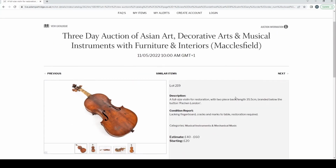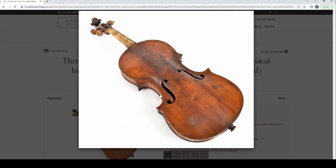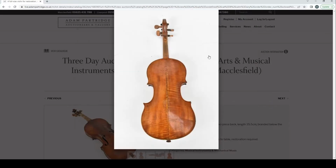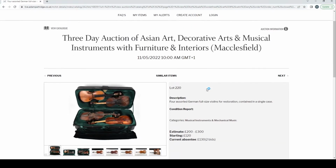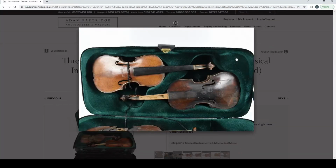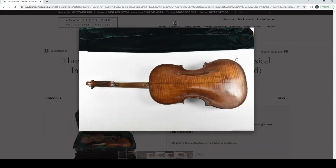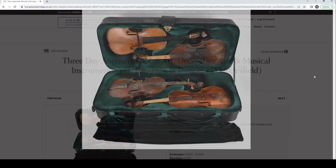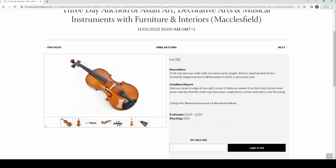Full size violin for restoration, branded below the button, Patchen, London. Yeah, interesting looking violin. This is a really interesting auction. 4 assorted German full-size violins for restoration. Let's have a look at this. Yep. Some interesting stuff. Someone had an interesting collection for sure. And they always seem to find them, Adam Partridge. I don't know how. Always seem to find these interesting collections.